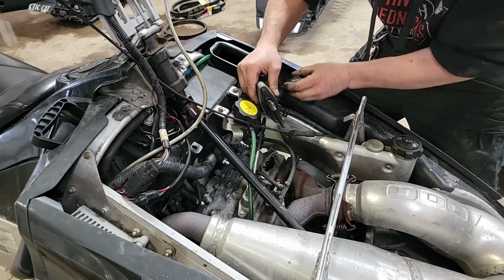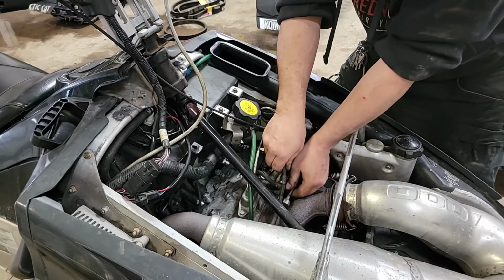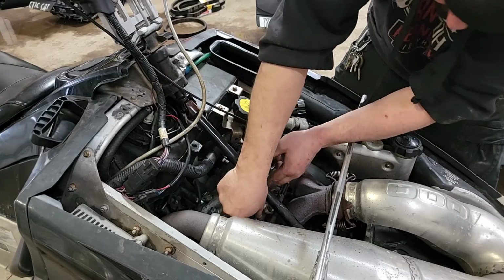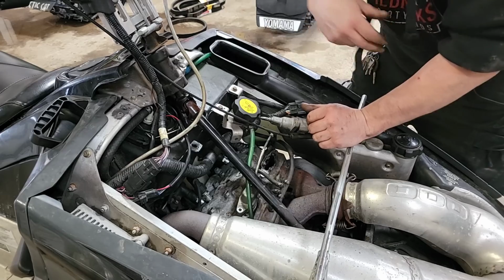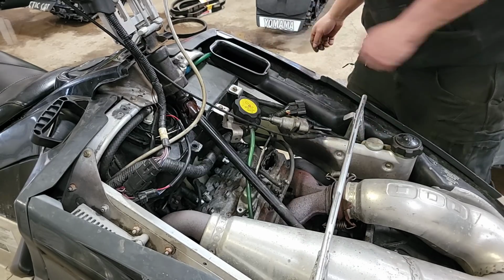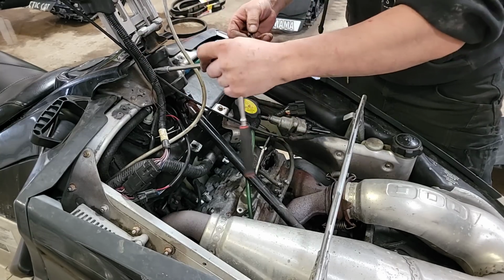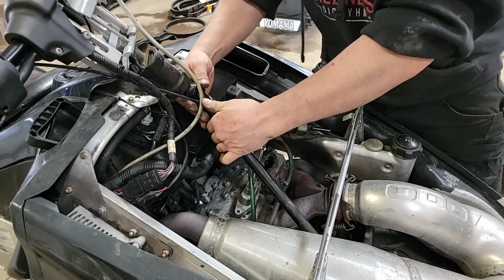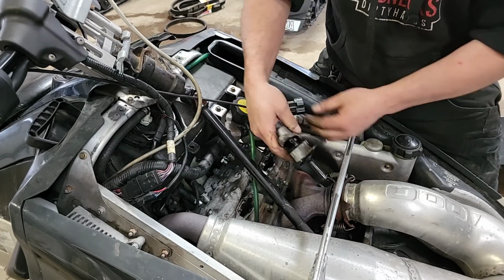Alright, let's see if we can get that other one in. Not quite. The steering shaft is totally in the way, so we're going to have to unbolt that, I guess. Tickety-boo. Then we should be able to lift that out of the way. Look at that. Nice one.